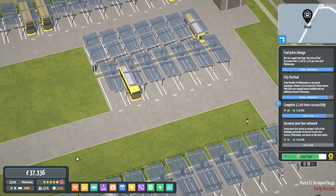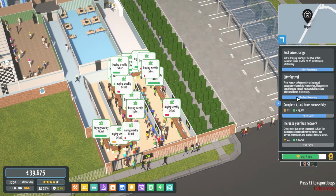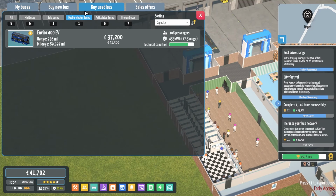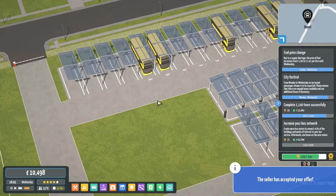But yeah. Buying secondhand is definitely the way to go at the moment. The centre is getting absolutely rammed with the extra passengers. And as soon as we get more... Ooh. Going to offer you 34 and a half. Okay, that got accepted. Very nice.